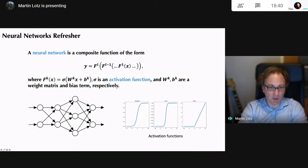So this is the way a neural network is normally visualized. Okay, so these are the different layers, and these arrows represent the different weights. And these are three examples of commonly used activation functions: the sigmoid, the hyperbolic tangent, or, very popular, the ReLU, which is simply 0, and then it's just the identity.